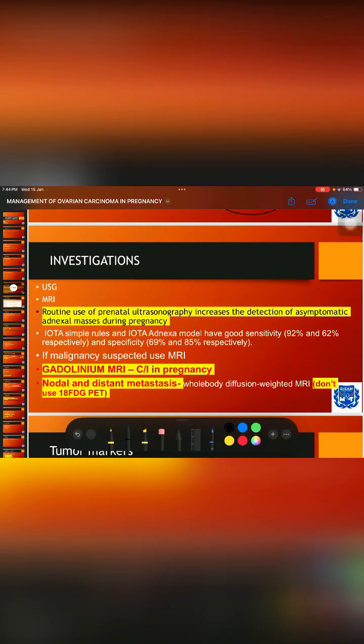The first one is the ultrasound, and the second is the MRI. The routine use of prenatal ultrasonography increases the detection of asymptomatic adnexal masses during pregnancy. Here asymptomatic is important. A pregnant woman may not have any symptoms of ovarian tumor, but with routine ultrasound, like an early OB scan, you can detect any adnexal masses if present.